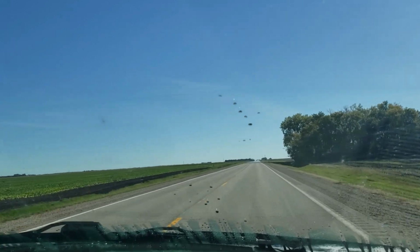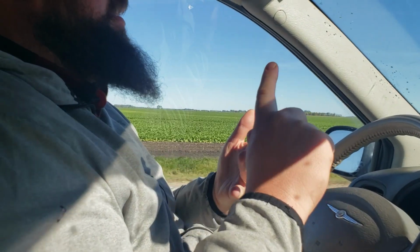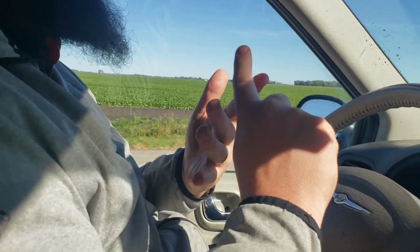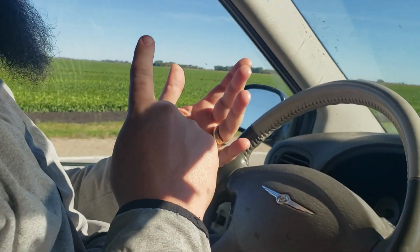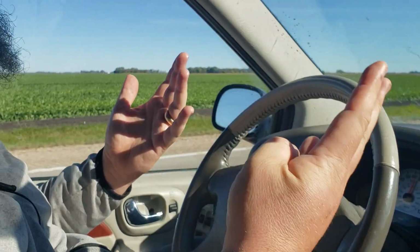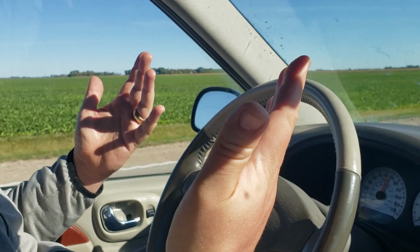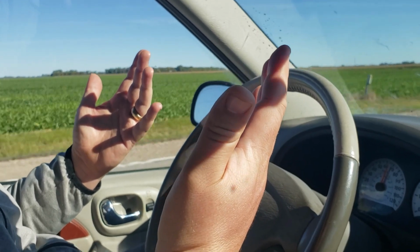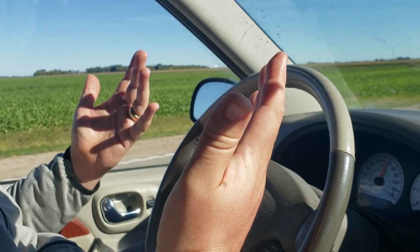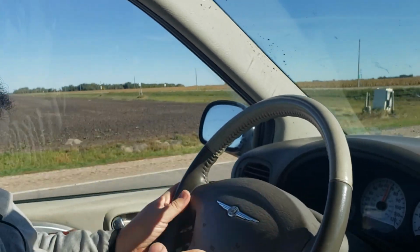So how many does this make? So Washington, California, Oregon, Idaho, Nevada, Utah, Arizona, New Mexico, Texas, need one of those maps.